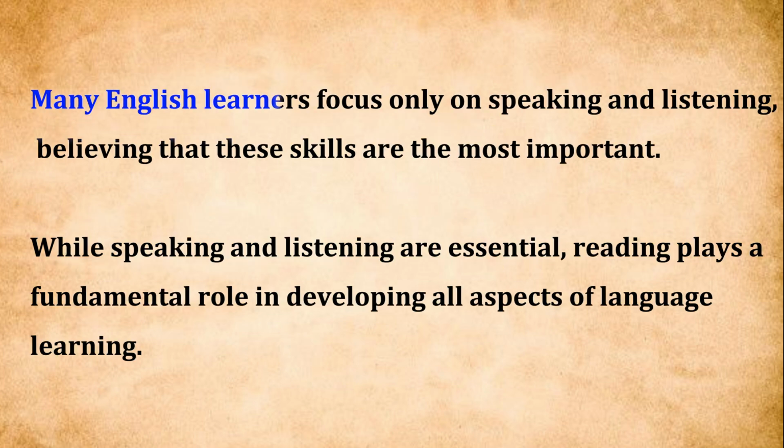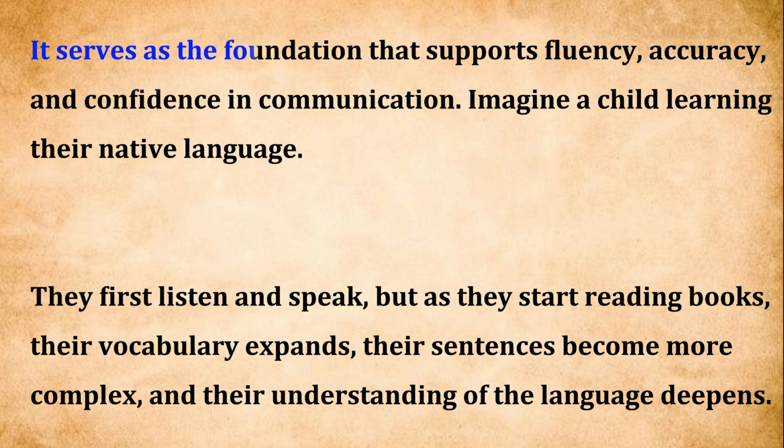Many English learners focus only on speaking and listening, believing that these skills are the most important. While speaking and listening are essential, reading plays a fundamental role in developing all aspects of language learning. It serves as the foundation that supports fluency, accuracy, and confidence in communication.